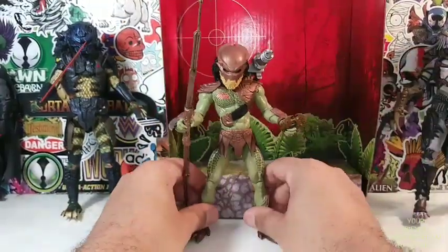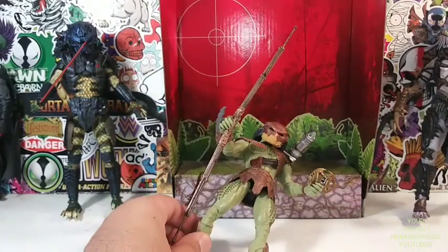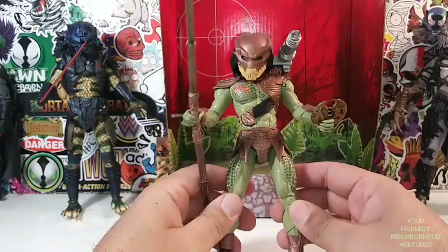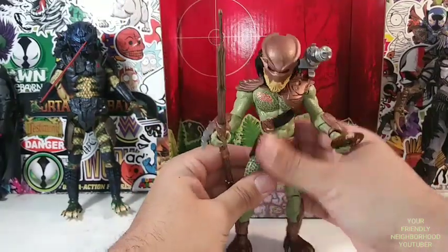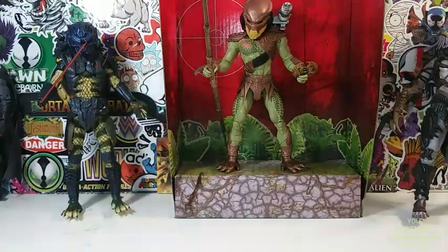All right, there was my little detail of this Predator right here. I already forgot his damn name. Berserker Predator. Berserker Predator figure. 7 out of 10, guys. Not too bad at all.